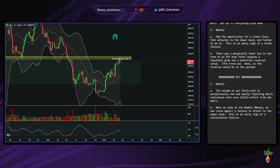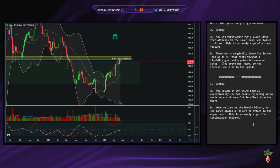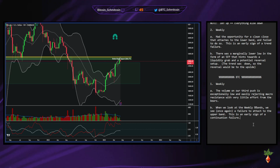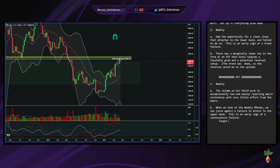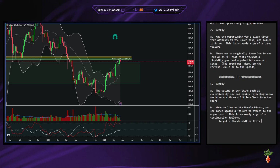So let's talk about mean reversion targets. If we do that, when we look at the weekly B bands, we see once again a failure to attach to the upper band. This is an early sign of continuation failure. Target equals B band's midline. I'll make a note.